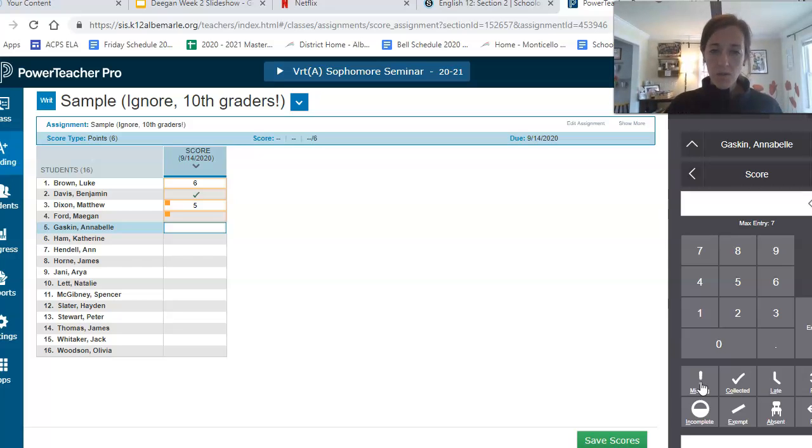At this stage in the school year, I really think everybody should have 100%. I want really small, quick assignments early on as we develop understandings of each other's work and my systems, especially in this new world. Okay, so that's Power School.